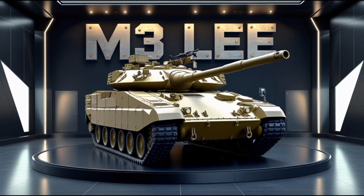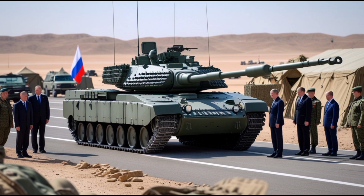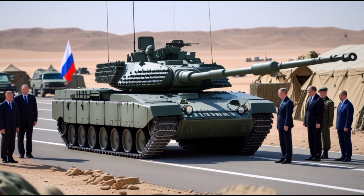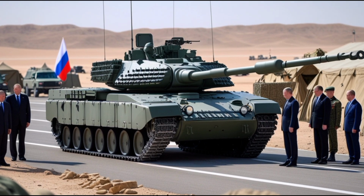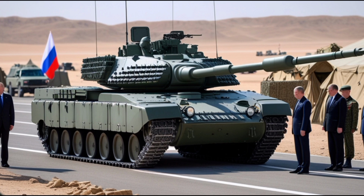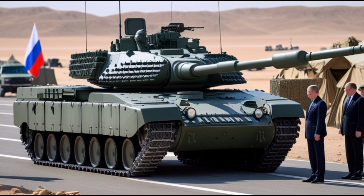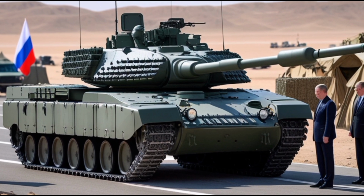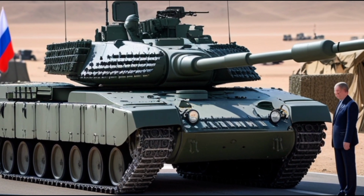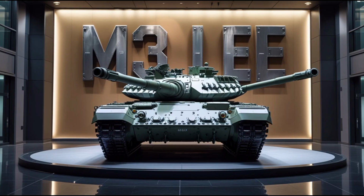The M3 Lee. Now, let me take you back to 1940. The world was at war, and the battlefield was evolving at a pace never seen before. Armored warfare was reshaping military doctrine, and the United States found itself in desperate need of a medium tank that could go toe-to-toe with German panzers. At that time, America didn't yet have a fully developed turreted tank capable of housing a high-velocity gun. But time waits for no one, and so, from this urgency, the M3 Lee was born.